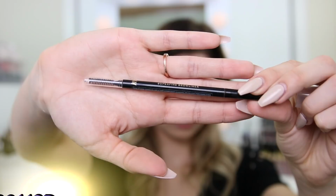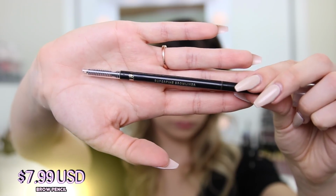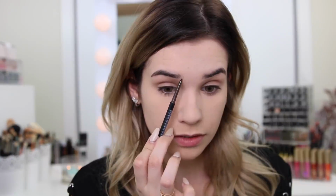So now I'm gonna do my brows with their Superfine brow liner. This one had the spoolie on the end, so I had to get this one. I'm just gonna fill in my brows like normal. Oh yeah, this is the perfect shade. So you actually can't push too hard with the spoolie brush and go crazy with it because it really does wipe off the product really easily. So I'm not disappointed with the brow pencil at all. It actually did a really good job, and we're ready for eyeshadow.